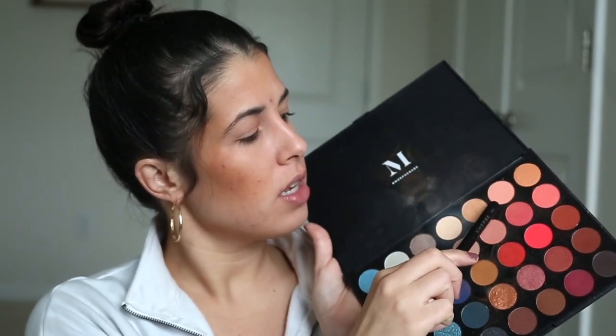Now we're gonna go to blush. And we got some good blush options. So there's this one and there's this one. This one's really corally in person. On camera it looks different and it has a little shimmer. So I'm gonna use that one. We're gonna see how that looks.